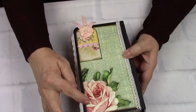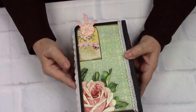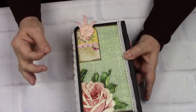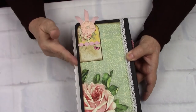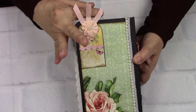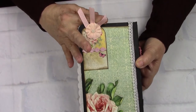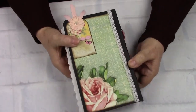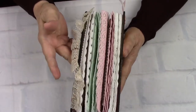And then on the back is the decoupage with the same beautiful paper and black painted edges. And then this little tag there with the flower and the three little pink polka dot ribbons coming out of it. So like I said, it's very feminine, very beautiful.